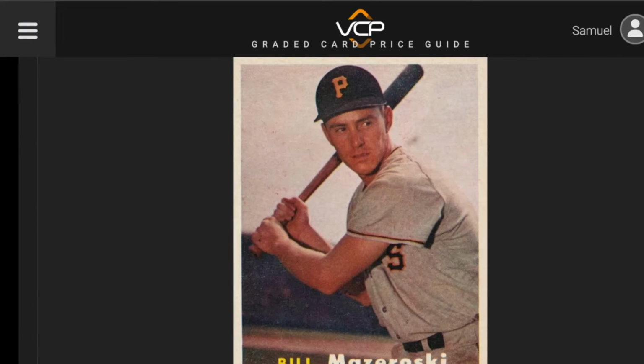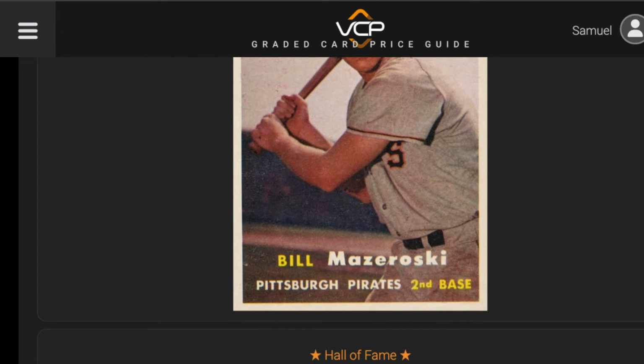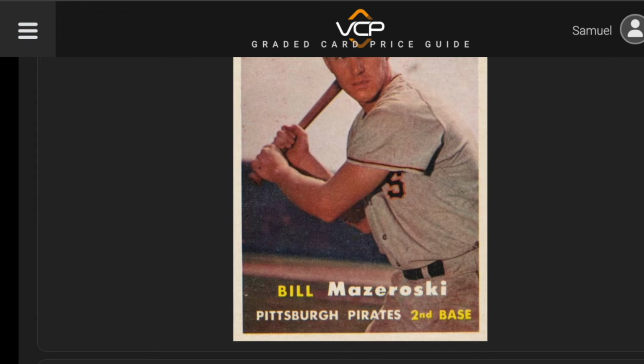I realized I was going through my list, and I did another Topps 57. And it's not Frank Robinson, it's not Whitey Herzog, it's not Brooks Robinson, but it's Bill Mazeroski. And I know he's not a premier Hall of Famer, but it's a rookie card nevertheless.